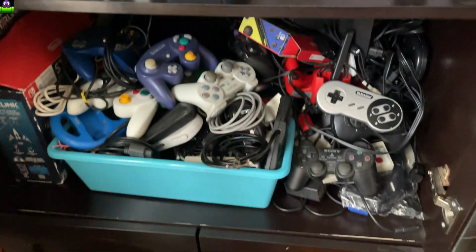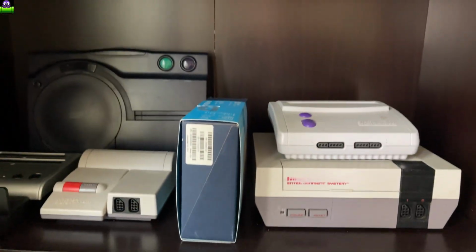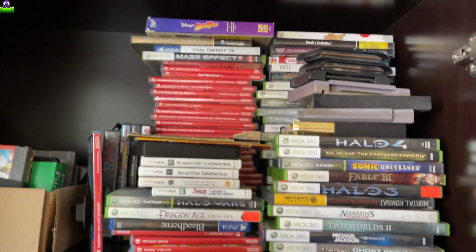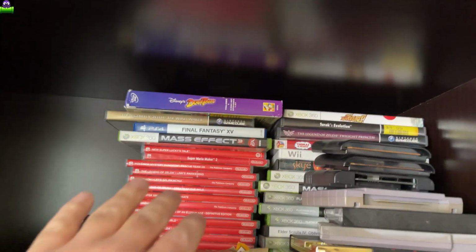Anyways, here's my other closet here. Got a big mess of controllers down here. We'll come look at those in just a bit. And some consoles here, some older consoles, and some of them are older. And we got some games up here. A lot of these are just cases, like my Switch. In another video, I showed the case that I keep my Switch games in. So these are just empty cases.